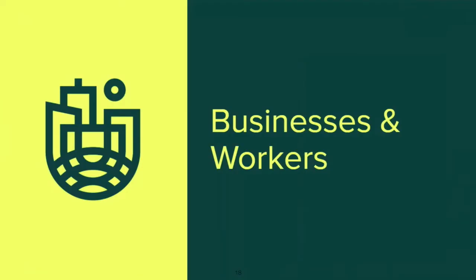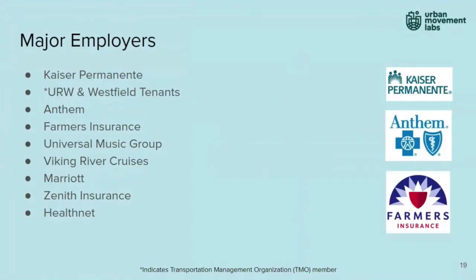When it comes to the daytime population of Warner Center, so who are the businesses and workers who work in Warner Center, the population more than doubles. There are about 40,000 people overall who work in businesses in Warner Center. On this slide, you can see some of the major employers. So you have Kaiser Permanente, which has both a hospital and a healthcare campus. They serve the 2 million residents of the San Fernando Valley, and you have tens of thousands of hospital visits every year. There's URW, which is more commonly known as Westfield, and Westfield tenants.